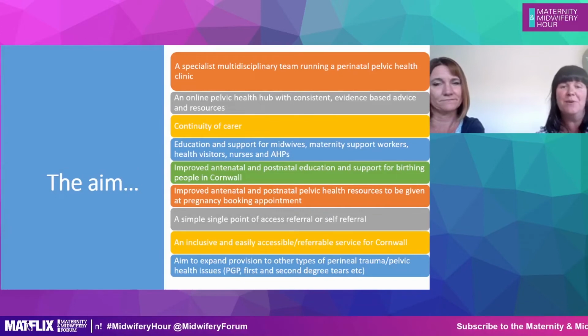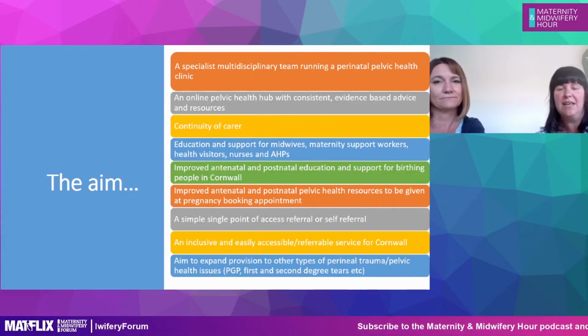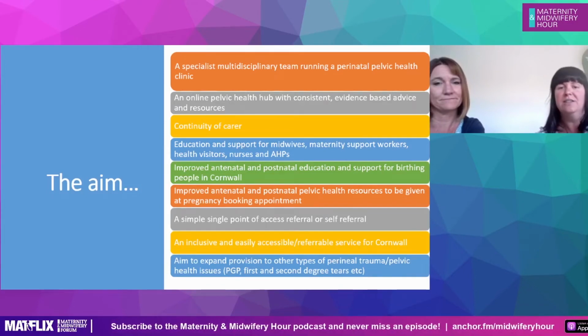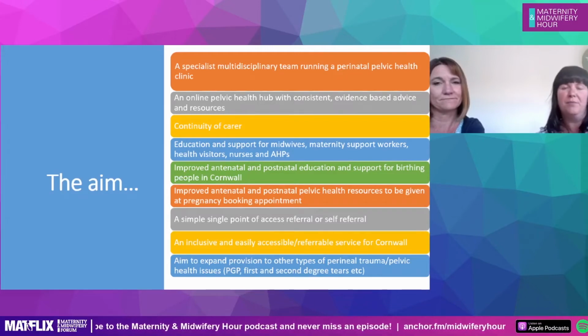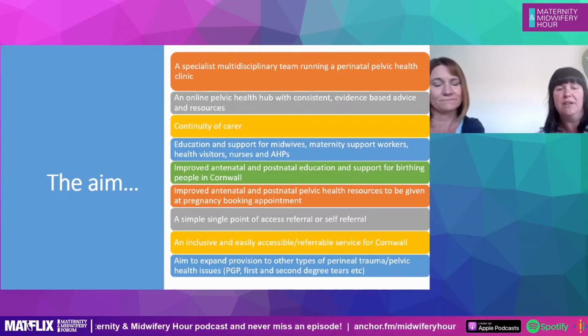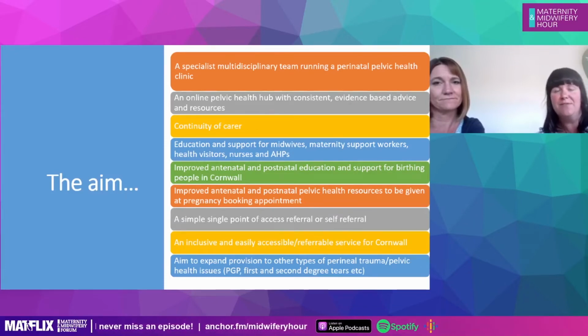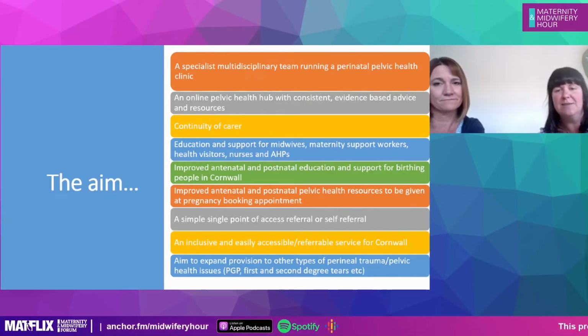Our aims overall, though, were to have continuity of carer. That's one of the key aspects of this. And as you said at the beginning, Sue, we know the value of that. There's plenty of evidence underpinning how valuable that is. And good education. So as we said, pre-reg and post-reg, it's really important to have that ongoing and developing education, because we want everything to remain evidence-based, and obviously things change as research is released.